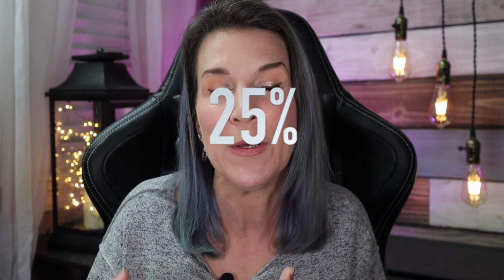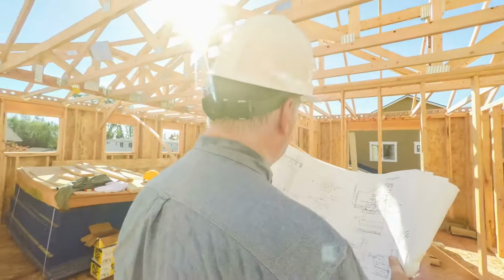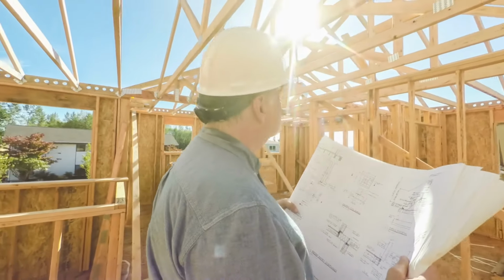Some manufacturers of kit homes say that the overall cost of the materials is about 25% of the home build itself. Remember, you're still going to have to have your foundation poured, which would be separate from that. And you're going to have to pull your permits. Permits can cost as little as $100 all the way up to thousands of dollars.